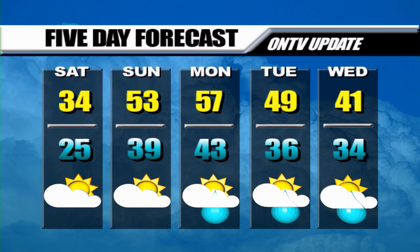Well, it's not so bad. It's not so warm today, but according to weather.com, today is going to be a high of 39 with a low of 19 degrees with some rain and some snow. On Saturday, there will be a high of 34 with a low of 25. Sunday will be warmer with a high of 53 and a low of 39.